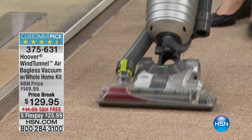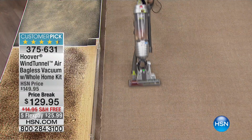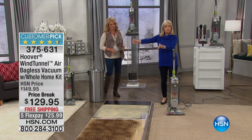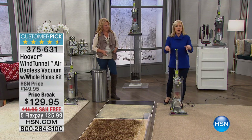So again, even when this bin right here is full, you don't lose suction. So you can have pet hair and crumbs and messes, and you can go right from your carpets over to your hard floor, and you don't have to bend over. You don't have to do anything. You touch a button and you're still standing in the upright position.